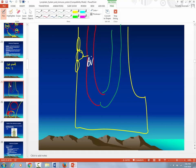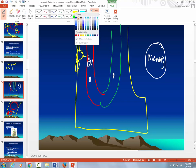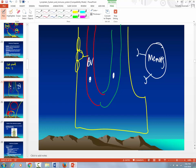On your first exposure, do you have sensitized B cells already? No. So on your first exposure, when you first got stung by a bee, you may in fact not know that you're allergic to it. But on your second exposure, what do you have lying in wait for that bee venom? You have memory B cells. So when that bee venom gets into the blood, you're going to have B cells circulating, those memory B cells. They're going to match up receptors with that bee venom. Who's with me so far?